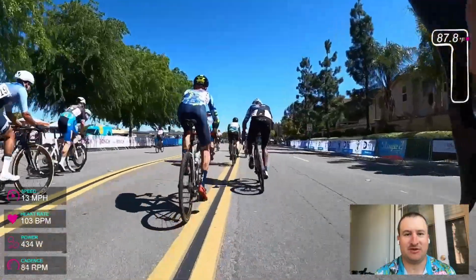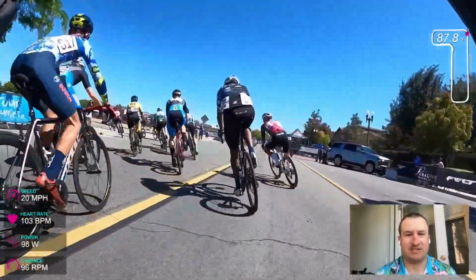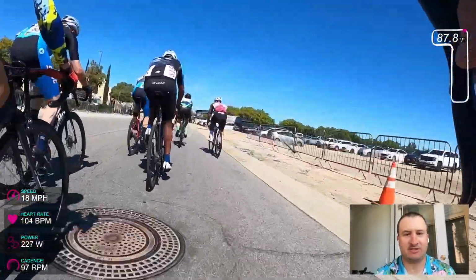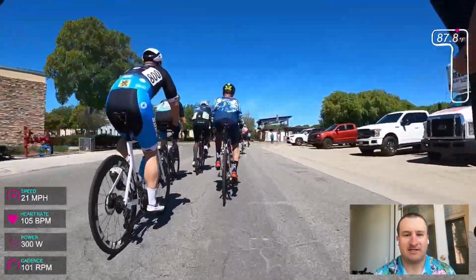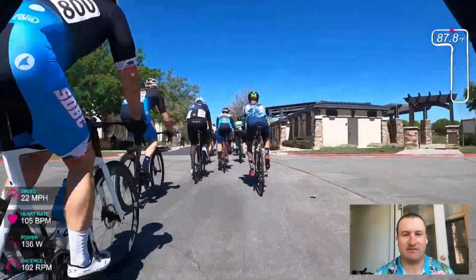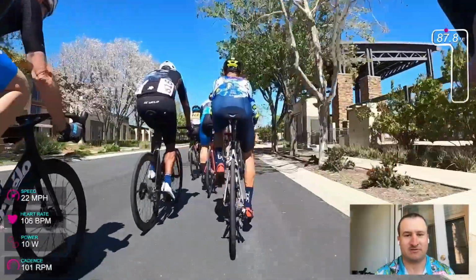This is the 2025 Tour de Murrieta. It's an omnium, which consists of two races. This is the Grand Prix, which is a crit on Saturday, and then followed by a circuit race on Sunday. This is probably my favorite race weekend of the year. I love that the city of Murrieta puts on this race or supports this race.